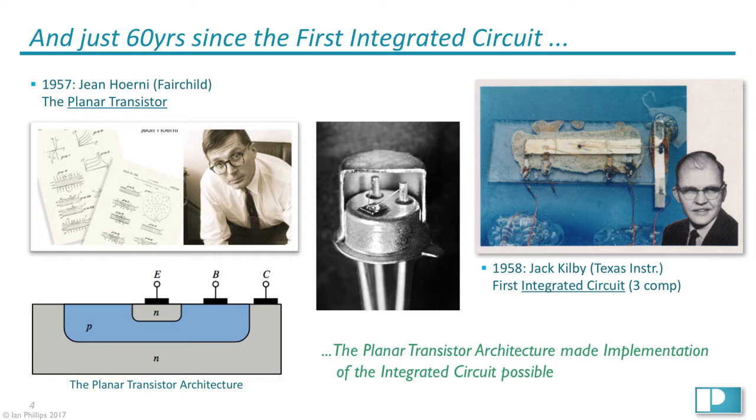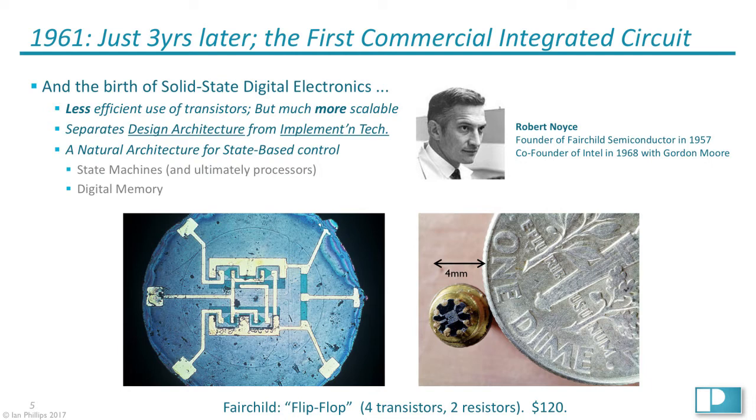Now, his first implementation, you'll notice, has actually got two pieces of silicon, because he wasn't quite clever enough to work out how to put it on one chip. But it wasn't many years, in fact just 3 years later, that the first thing that you could recognize as an integrated circuit came about. And this was created by Robert Noyce, who founded Fairchild Semiconductor to do this.